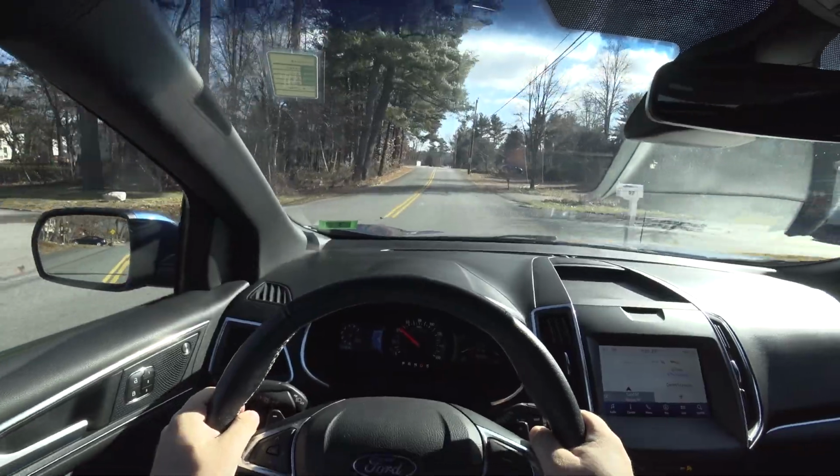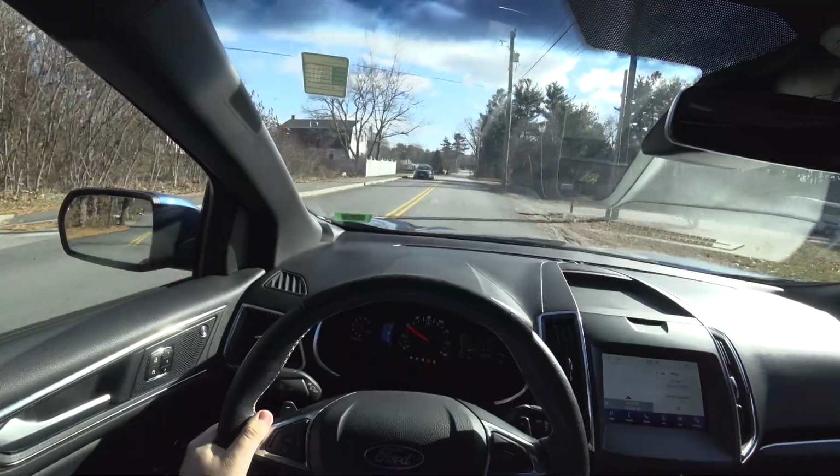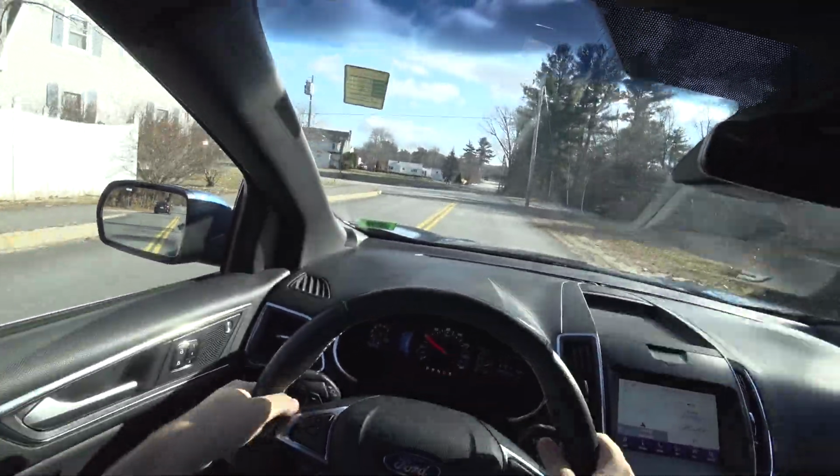I will say all the power's down low. There is a lot of pull up top, but a lot of the torque is down low.